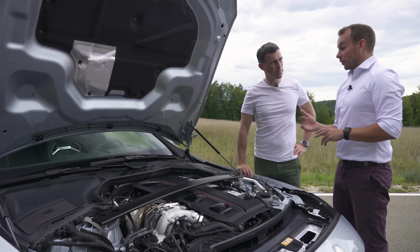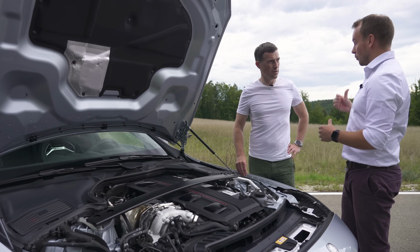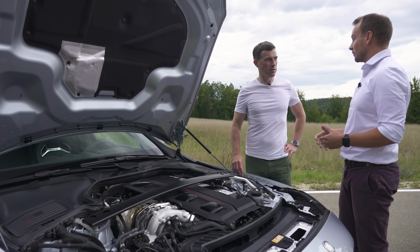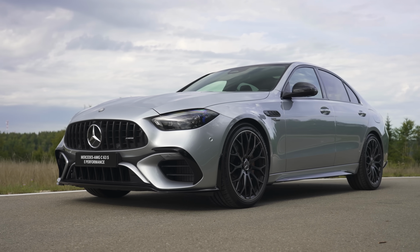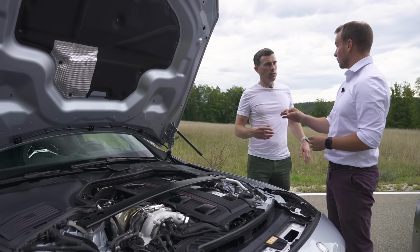So lots of our customers complained in the past that, hey, I have 510 horsepower on the rear axle and I can't simply handle it. Now we have a fully variable all-wheel drive system. So it's the first ever C63 to be all-wheel drive. And that does fully variable, yes. This is a difference compared to the C43.